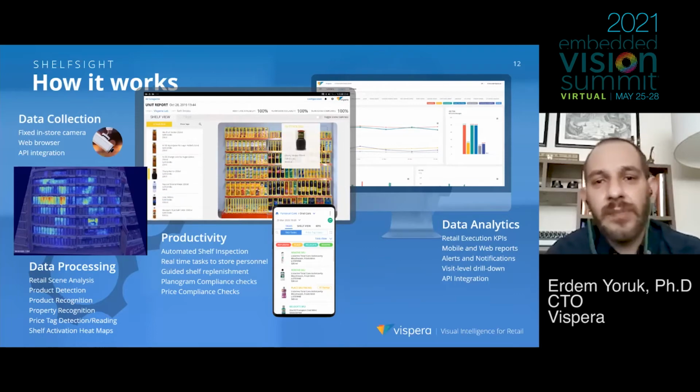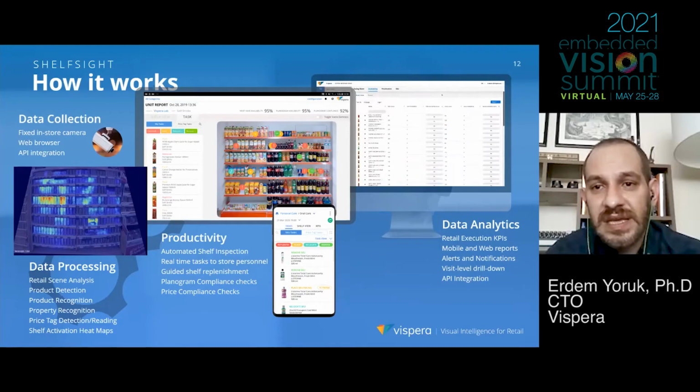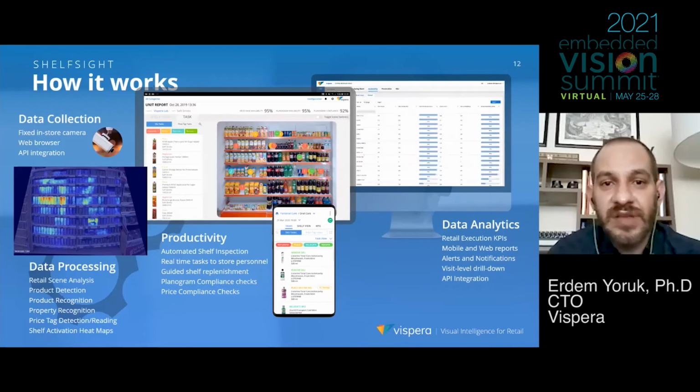And on top of that, we can also provide, on the cloud, a data analytics platform where the store executives can follow the key execution KPIs, the aggregated reports from different storefronts, and a whole host of other KPIs that you can imagine.